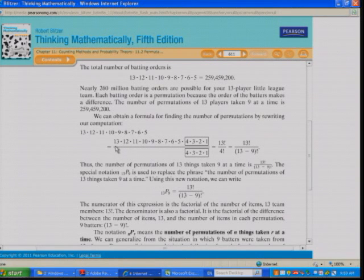But anyway, here are our slots. If we wanted 13 players taken 9 at a time, it is 259,459,200. Another way to think of it, besides the slots, is 13 factorial divided by the difference, how many you have left over, which is 13 minus 9, or 4 factorial. So the number of permutations of 13 things taken 9 at a time is 13 factorial divided by 13 minus 9 factorial.